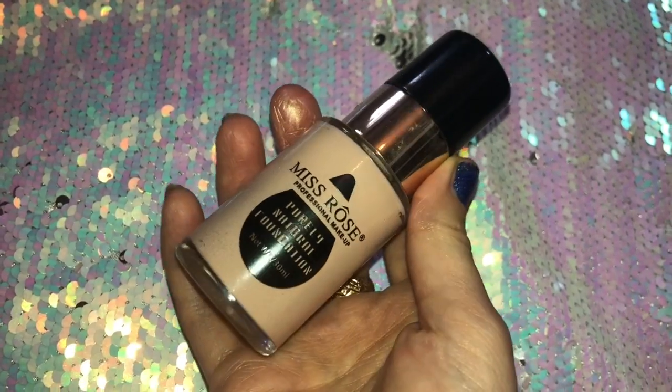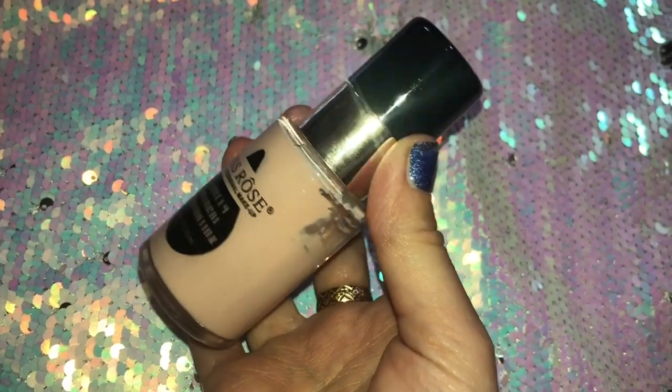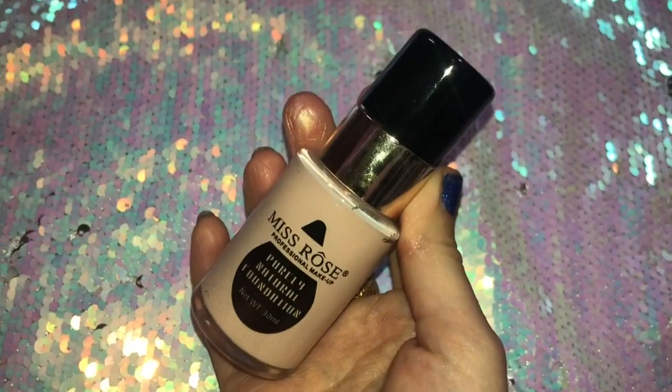I've said it in so many videos that I don't tend to go to AliExpress for foundations, because I've had barely any luck with buying foundations from AliExpress. However, my very favourite foundation that I ever got from AliExpress, and one of my favourite foundations ever, is by the Miss Rose brand. This is called the Purely Natural Foundation. It's a light to medium coverage, with a natural but with a pop of radiance kind of finish.